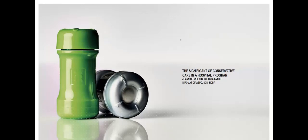So my name is Jeanine Weiss. I am a board certified pediatric dentist and a dental anesthesiologist, and I have been practicing in the world of pediatrics since 2002, but I got my anesthesia license before that. I work with a lot of special needs individuals. I'm currently at Jamaica Hospital.